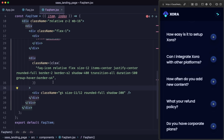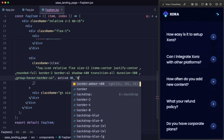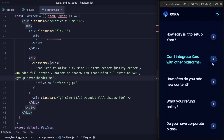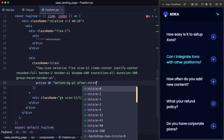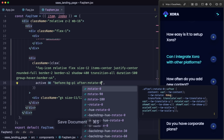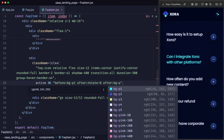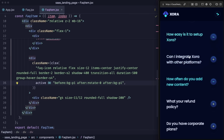Great. Finally, let's also give it an active class. So if we are currently active, so if active is true, then we can give it a before bg of p1. Let me click it so you can see how that looks like. There we go. Let's also give it after rotate 0. You see now it rotated into a minus. And after, we can give it a bg of p1. So now it has a bit of a different color. It has the selected color, same as the text. So now we can actually click and unclick different things, and it looks great.